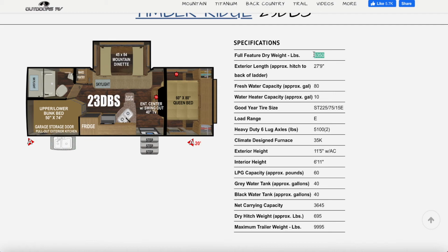So it is a little bit heavier model. It's still half-ton towable, but you're approaching with some trucks that you won't be able to tow this model. You're a hair under 28 feet.